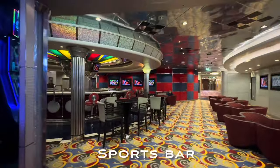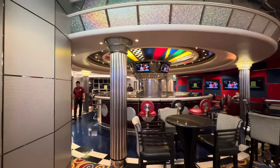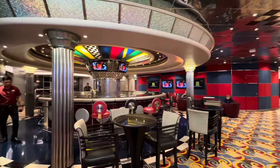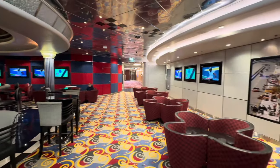And for those of you who want to catch the game, the Pit Stop is a great sports bar located right here outside the cinema on Deck 6. And it's really a great place to just have a beer or just have fun with friends.